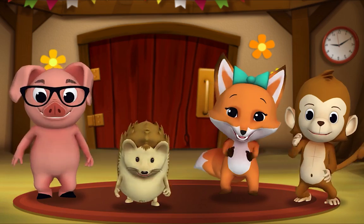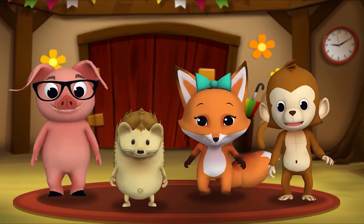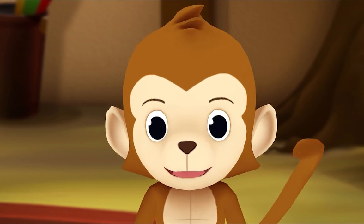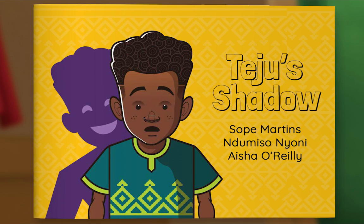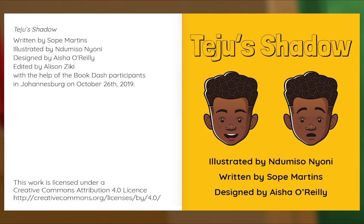It's story time. Yay! Gather round, everyone. What book are we reading? We're reading this one. It's called Teju's Shadow. Let's find out what happens. Let's begin. Teju's Shadow. Written by Sope Martins. Illustrated by Ndumiso Neoni. Designed by Aisha O'Reilly.